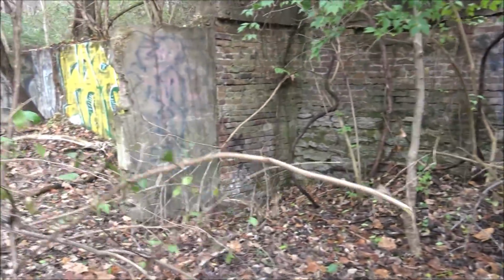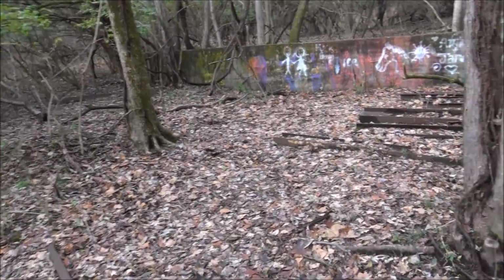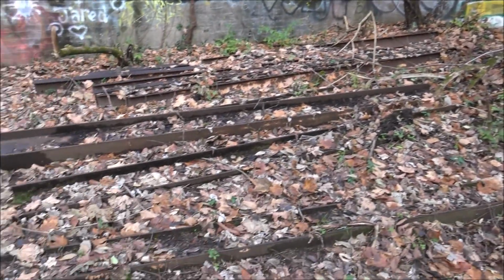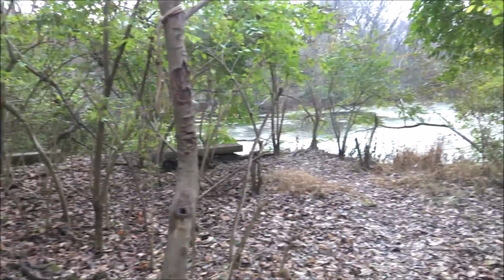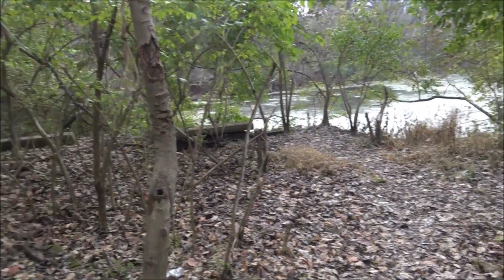It's pretty cool. We are now in the basement of one of the buildings. The ruins still remain. You see the old I-beams laying here. Fresh water. Could this have been the building to pump station kind? That's what I think this was, is kind of like their pump house.